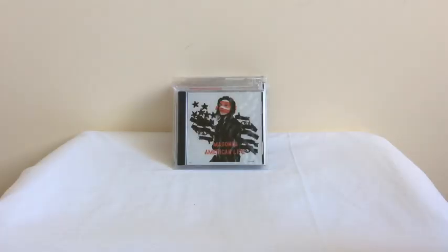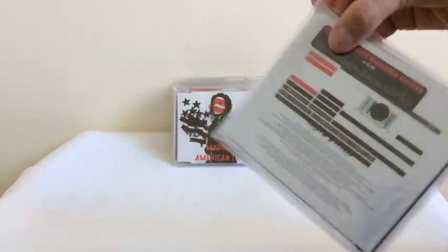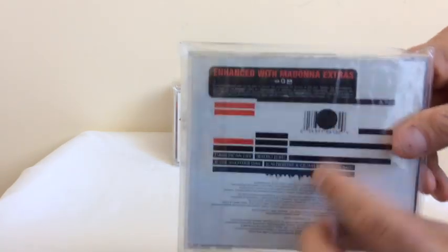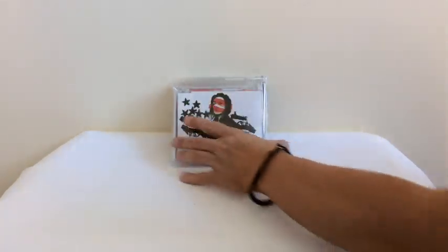Time to check out the single releases for American Life. Here's the American release. It's slightly different cover. It's an enhanced CD with some extras that came on it. I think it's got Die Another Day as well as a version of American Life.